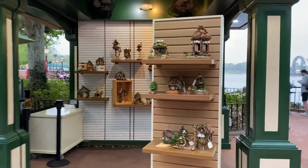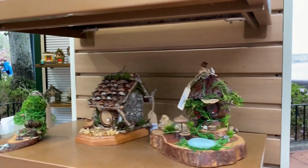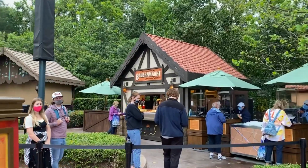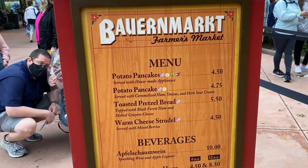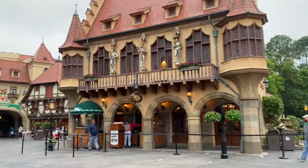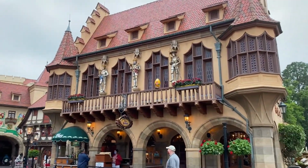There's fairy gardens at this one. I like that one. That's cute. Look, it's like Froggy in that one. It's the Germany booth. Two different pancakes. And the strudel's very good. Now I'm on the hunt for Easter eggs. There's a Pluto one in Germany.